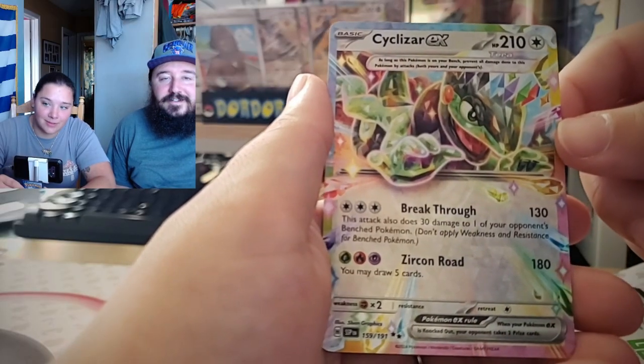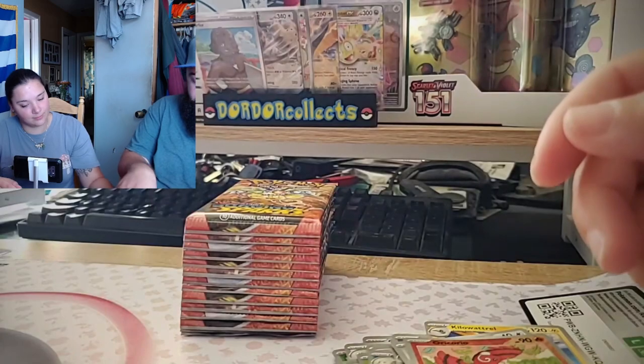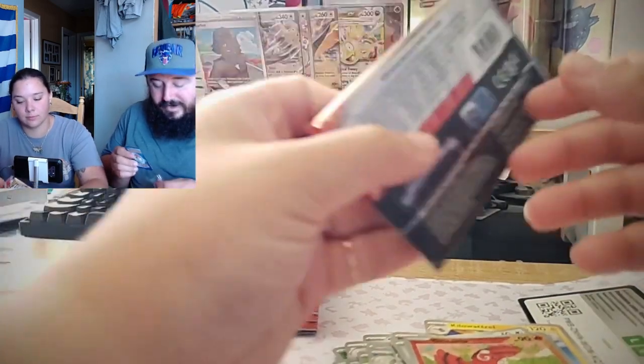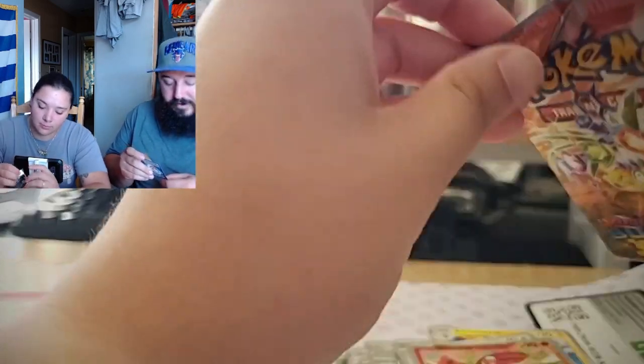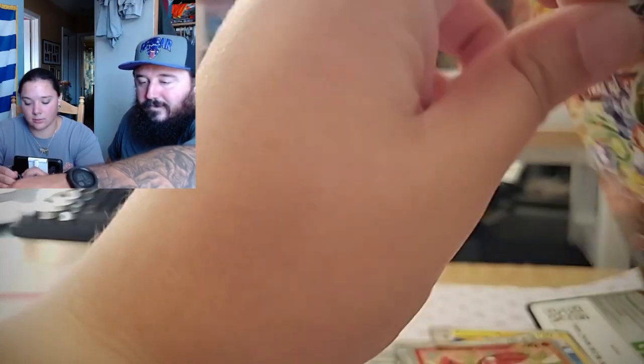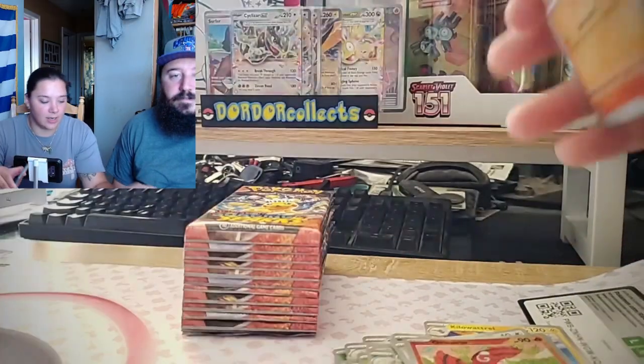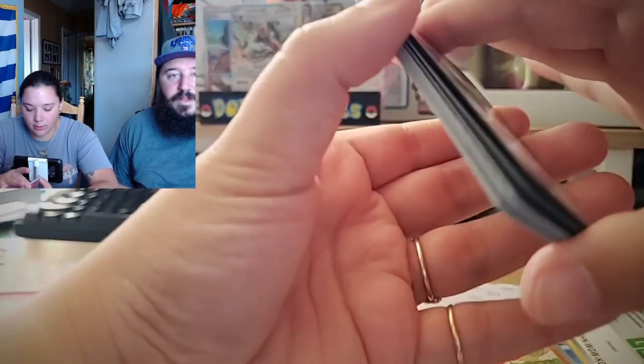Well, that's a cool one. Cyclizar EX. I mean, we take them. We're not happy about them because it's just a regular EX, but we'll take it. I'm going to add it to the board. Listen, I'm just out here for the shinies. Covering up the surfer. You're not out here for the shinies. What are you really here for?